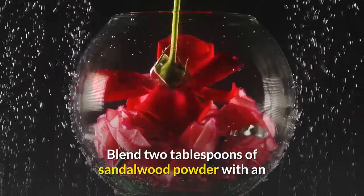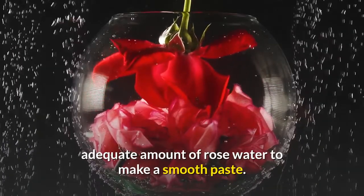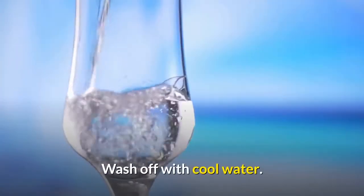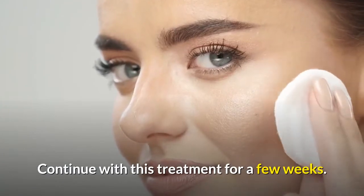Blend 2 tablespoons of sandalwood powder with an adequate amount of rose water to make a smooth paste. Apply this paste on your skin and leave it for 15 minutes. Wash off with cool water. Continue with this treatment for a few weeks.